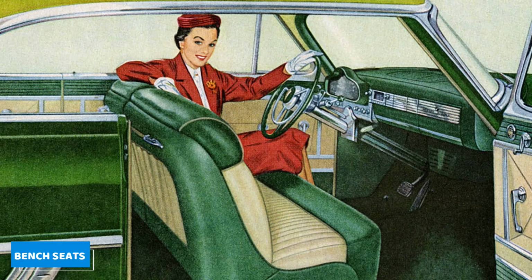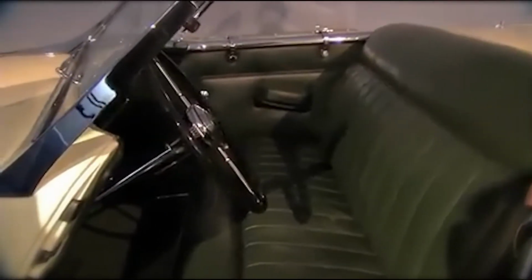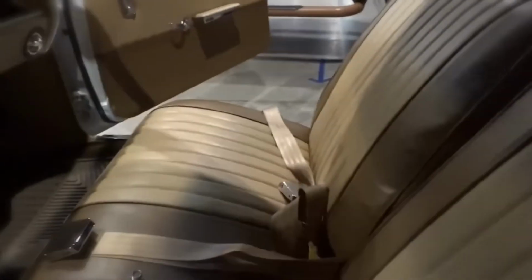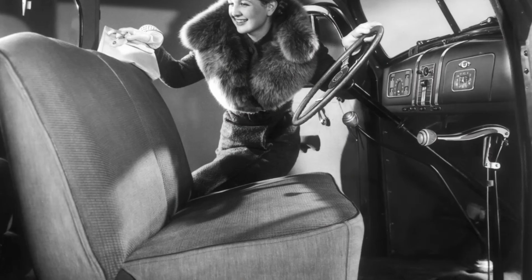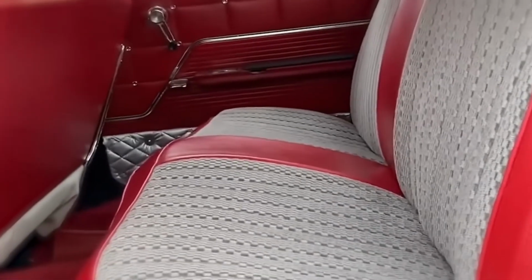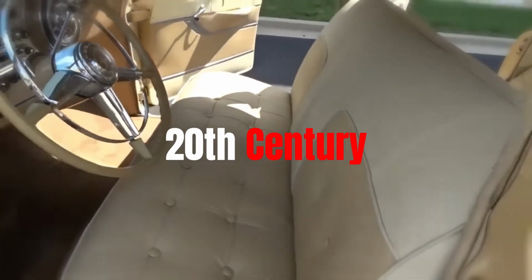Bench seats were once a staple in cars, designed to maximize space and accommodate more passengers in the front row. Spanning the entire width of the cabin, these seats allowed 3 people to sit side by side, making them a popular choice for families and long-distance travelers. They were especially favored in American vehicles throughout the mid-20th century.